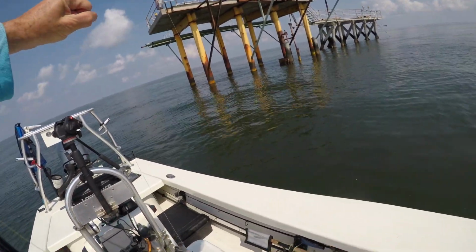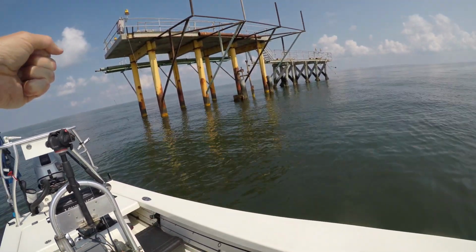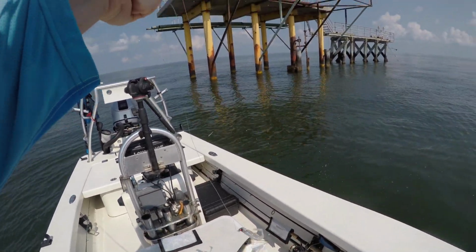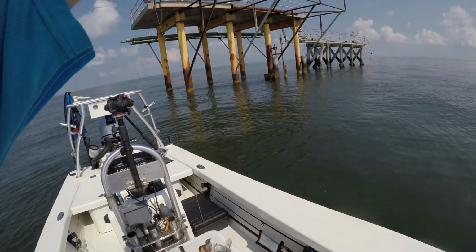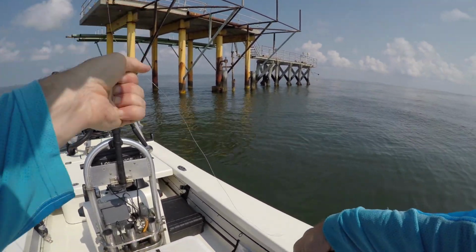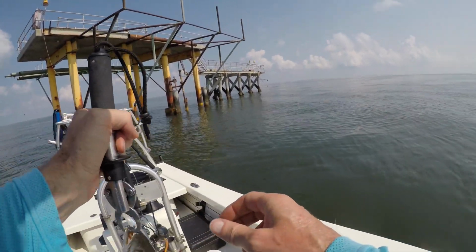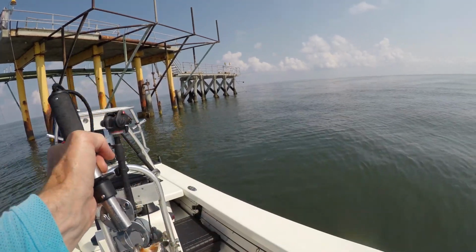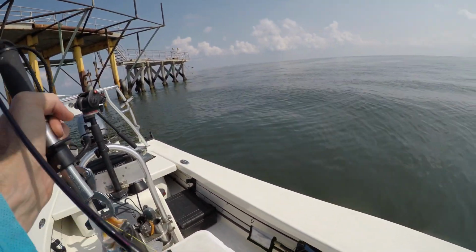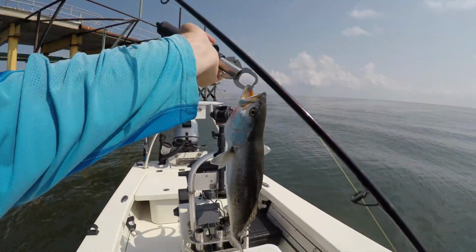Sweet. There's another nice trout off the rig. This is kind of where I was hoping to go, because this is the scenario that should be holding trout. This water temperature's high, and I've been to the mid 80s now. And so this is the type of water, the type of habitat that the trout will congregate on.